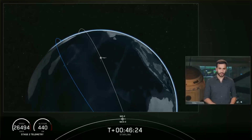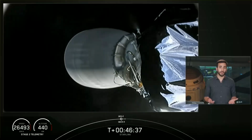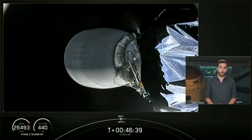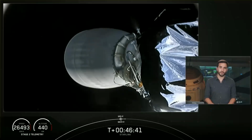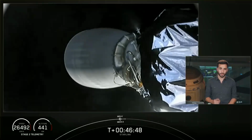SECO 2 just commenced. That's Second Engine Cutoff 2. Just waiting right now for confirmation that the second stage is in a good orbit. And we do have confirmation that the second stage is in a good orbit. So that completes the 2 of 2 burns for that second stage. We are going to go to one more brief coast phase, only about 15 minutes. At about T plus 1 hour and 1 minute, we'll come back to guide you through payload deploy, just 15 minutes from now.